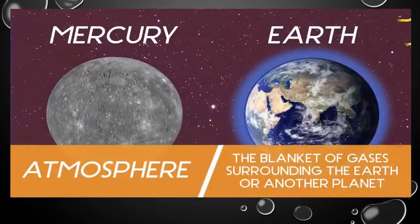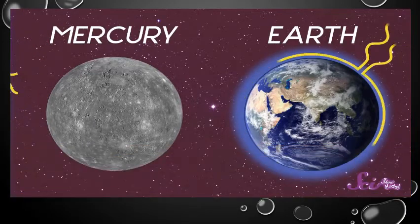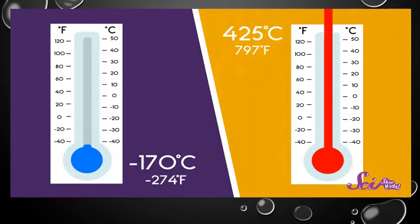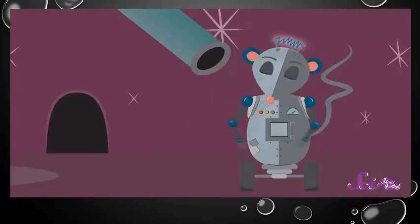It's less than half the size of the Earth. Mercury doesn't have a lot of gases around it like Earth does. Without these gases to hold and heat, Mercury has the biggest changes in temperature of any of the planets. It can go from a super chilly 170 degrees below zero at night to a very warm 425 degrees Celsius during the day. People couldn't survive on Mercury, and I don't think robotic rats could either.